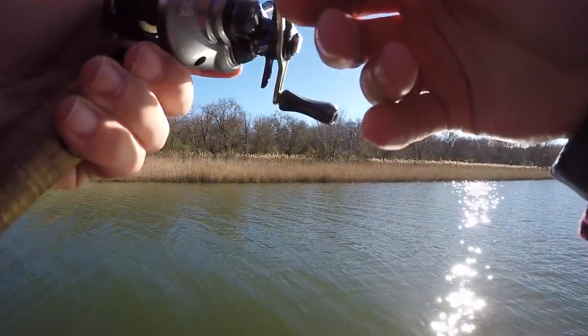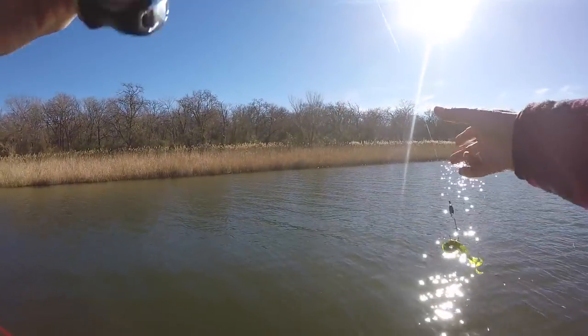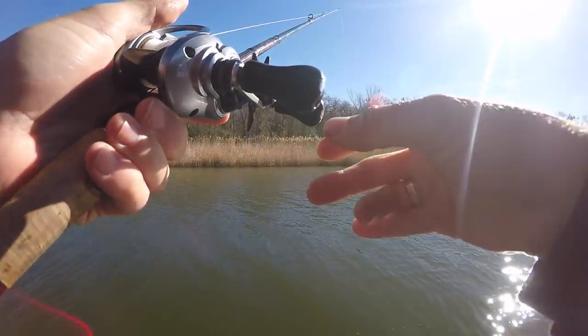Thought I got tapped. Oh, I lost him. Just going really slow. I think soft plastic could be the deal, honestly. It doesn't seem like dirt bait to me. This is a smaller bait too.